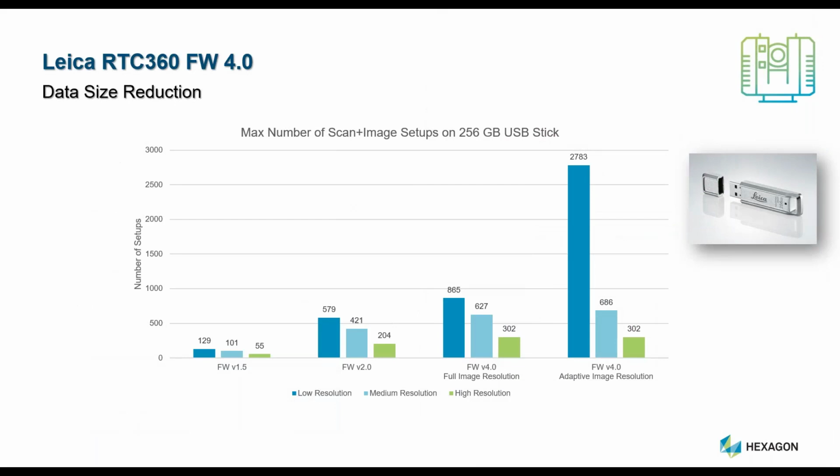But what that means is we can get a much larger number of scans and imagery directly on the RTC360 removable media, the 256 gigabyte stick that you can see here. So to me, over 2,700 low resolution scan positions with imagery using the adaptive setup, that's absolutely incredible. So hopefully you're going to make use of that functionality, and I can see how a lot of people will benefit in their day-to-day operations, not least with the number of USB sticks that they would need to have for their RTC360 as well.